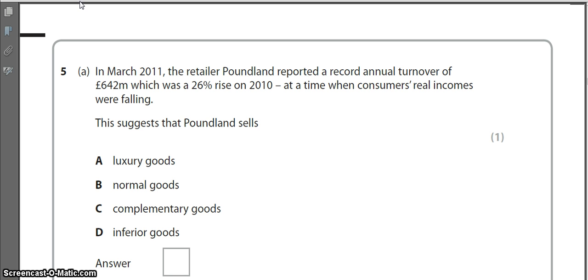Remember, normally as your income goes up, you demand more. But some products, as your income goes down, you will buy more of them. Those are called inferior goods. So definition, inferior goods are goods which see an increase in demand as consumers' income goes down. This is what Poundland is selling because they sell inferior products. They sell cheap items, and we've seen there that their turnover's gone up as income goes down, so those are inferior goods. The answer would not be B, normal goods.